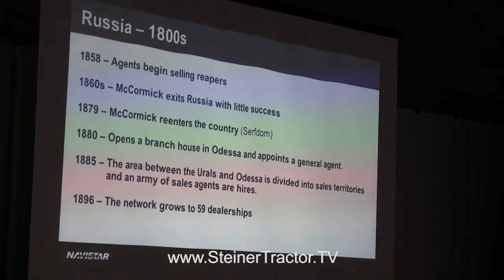So the Russia story, we went in early. We went in 1858. We had agents trying to sell reapers. We left the country because there was a lot of pushback. It was social, it was religious. The serf system was still in place over there, where it wasn't slavery, but a piece of farmland had a dedicated group of people that the government wouldn't let you move to another farm. You were tied to that piece of property. And the religious leaders didn't want us coming in and shaking up their way of life. So we left, so did Deering, so did everybody else.